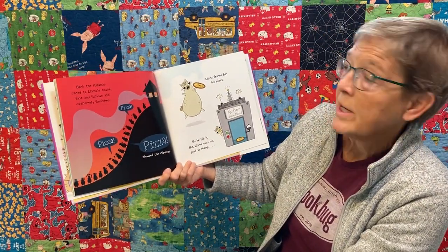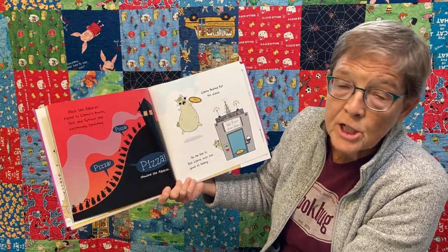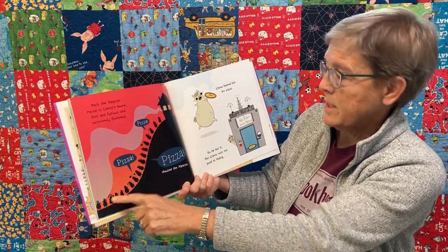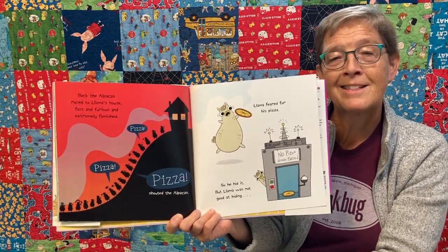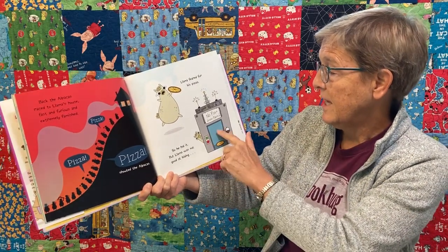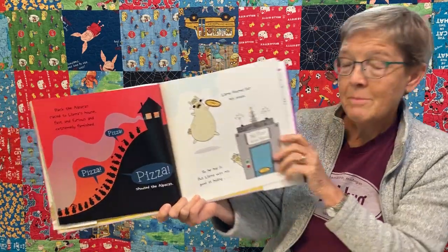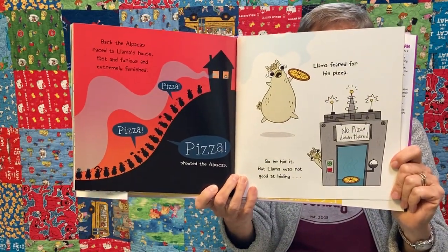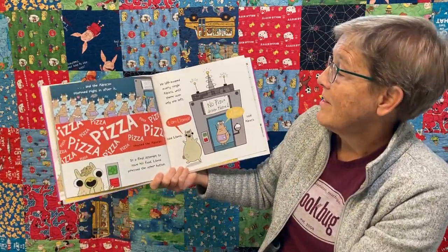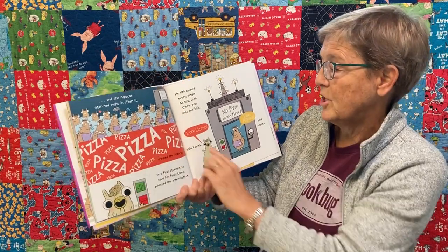Back the alpacas raced to Llama's house, fast and furious and extremely famished. That means hungry. Famished for pizza, pizza, pizza, shouted the alpacas. Llama feared for his pizza, so he hid it. Right here in the replicator it says, no pizza down there. But Llama was not good at hiding. And the alpacas stormed right in after it. Pizza, pizza, pizza, shouted the alpacas.